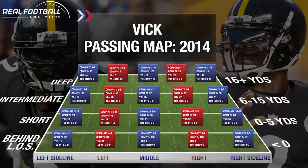As we move over to the 2014 passing map, we see a very similar type of pattern. Of course, he had more reps in 2014 with the New York Jets as he played 10 games. But you look at a higher concentration of passing opportunities in the intermediate and short passing ranges, specifically from the left seam all the way to the right sideline.